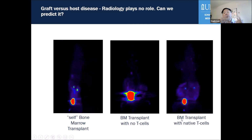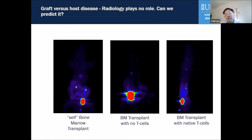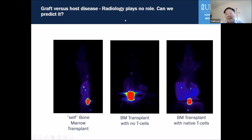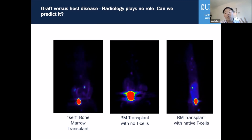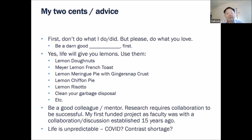And so we've carried this on into humans, and the signal there is less clear, but we still think we're seeing a potential signal, again, for a disease where radiology or imaging plays absolutely no role. And now we have a potential technique to try to explore this and understand it, with the goal of obviously improving the lives of bone marrow transplant patients.